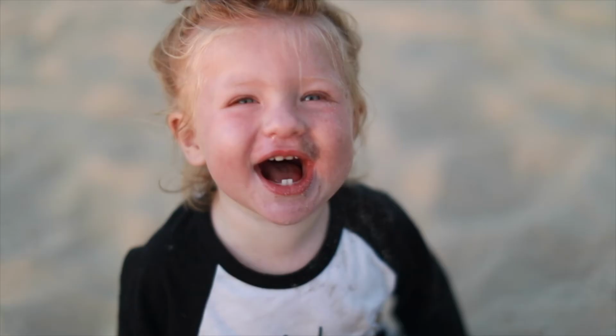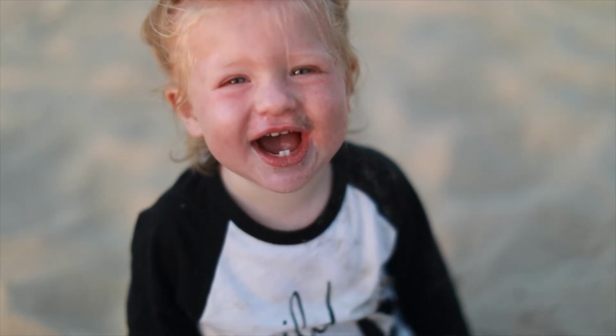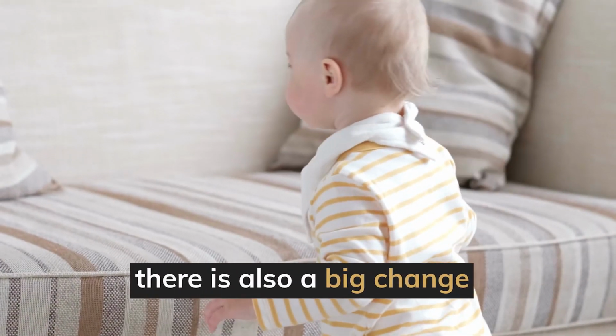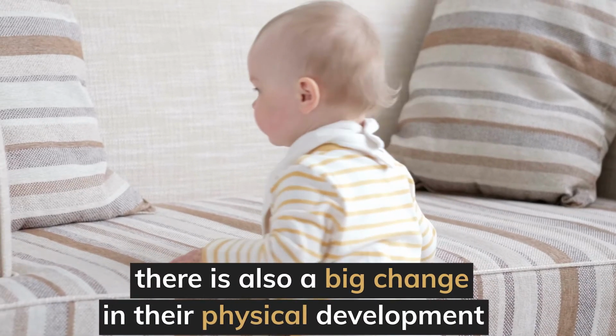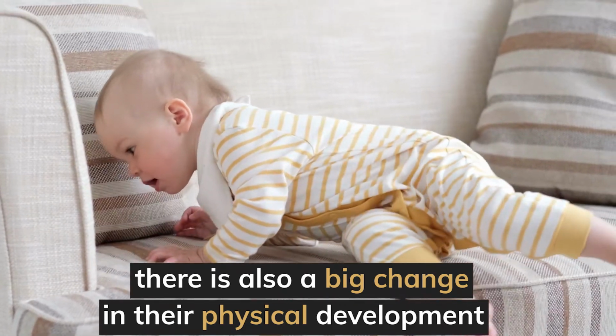You may find you have a little chatterbox in your hands around this stage when your little one's language development progresses. They may happily chat to themselves in their crib, which can keep them awake for longer. At 12 months, there is also a big change in their physical development as they're learning to walk and climb. Some babies at this age will really protest when left alone and can go through separation anxiety.